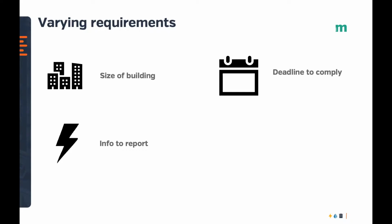Public disclosure is another key one. A handful of these markets will publicly post your building information, including the identity of you, the owner, and the building's performance on a website for everybody to see on demand the entire year. But then some of these markets don't disclose that performance at all.